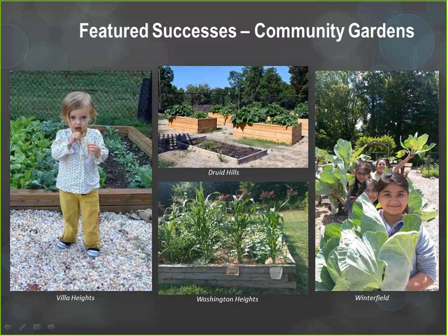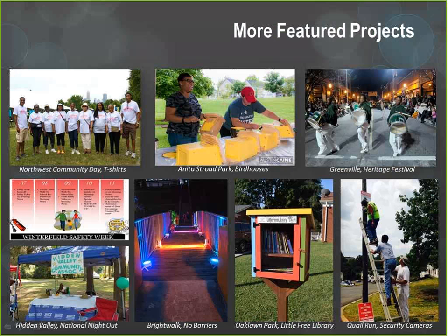Many neighborhoods across Charlotte have started community gardens with the help of a neighborhood matching grant. Neighborhoods have received garden support from the county's Parks and Rec Department, as well as the North Carolina Cooperative Extension. This is a good example of where our staff might be able to connect your neighborhood with additional resources that strengthen your application and ultimately improve your project. Other projects supported by neighborhood matching grants include festivals, birdhouses, security projects, and little free libraries.